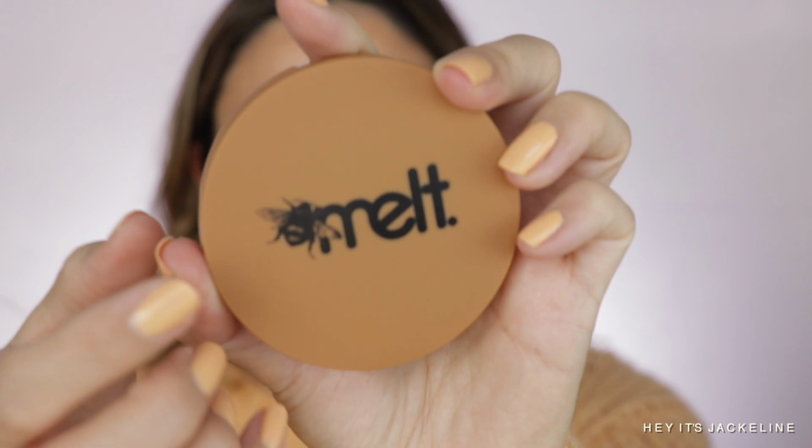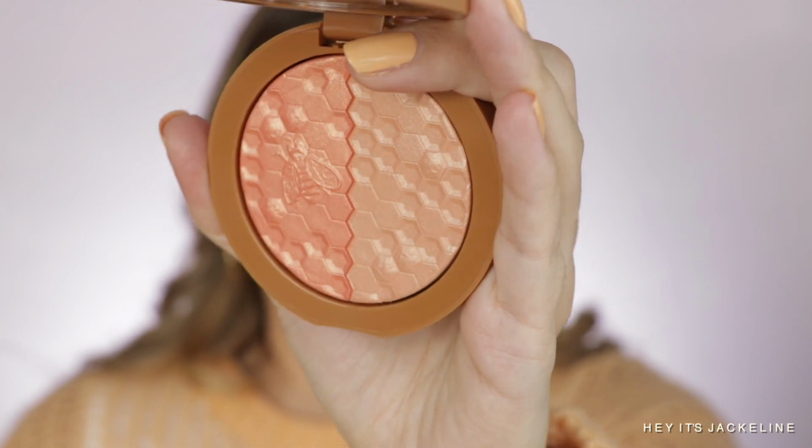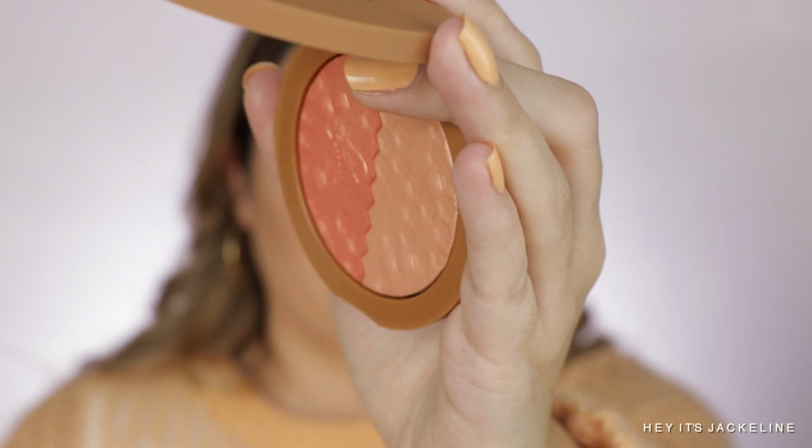So here you go. Okay, this is nice. I love the soft packaging. This is Mel. It has a little bee right there. Okay, I'm scared of bees. Okay, here you go. This is the shade. I think this is the shade for me. I love these colors. I mean, just so beautiful, and I love the embossing. I feel bad to pass my finger, but let's just see.